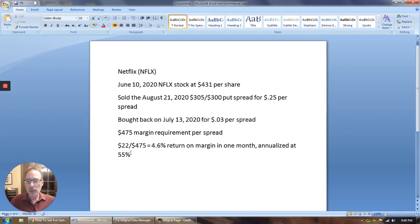Now, one thing we like to talk about is what's the break even? People ask me, well, what happens if the stock starts moving around? What's the break even? So the break even is you always have to calculate: you take the short strike of the spread, in this case that's the $305 strike, and you minus out the credit that you receive for the spread, which is 25 cents. So that equals $304.75, which is your break even price on the stock.